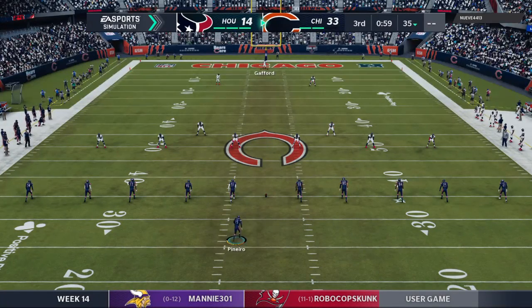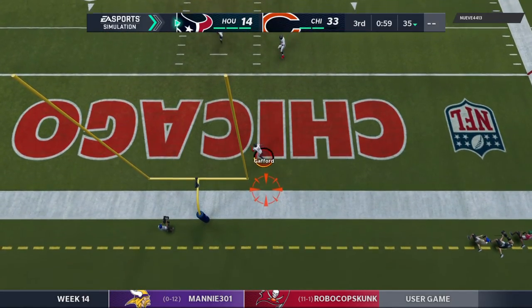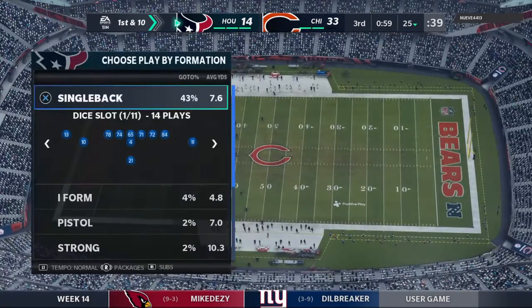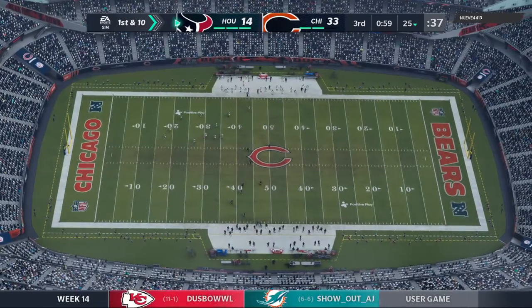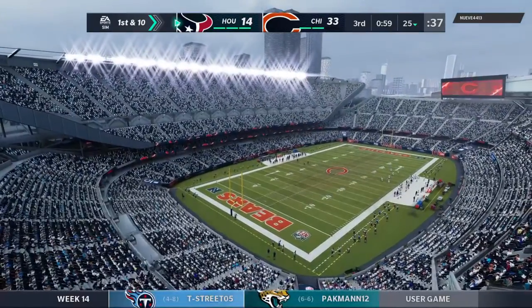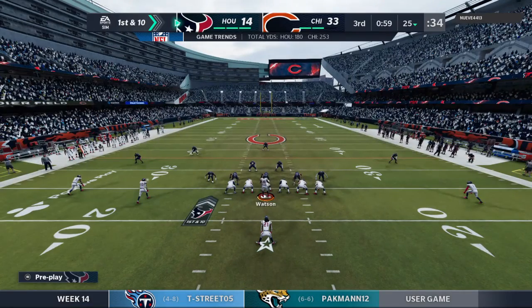33. Extra point splits the uprights, and that will make this a 19-point game. And they will watch this one land in the end zone. That'll be a touchback. Their own 25-yard line. The Texans offense ready to go here for their next drive.